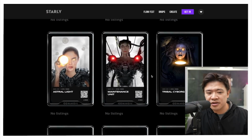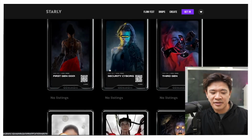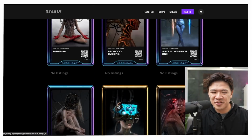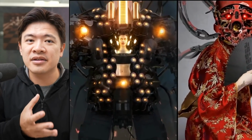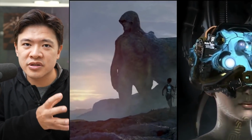So you can see here on the top, this is the legendary card. These are the rares, and these are the commons. So this is like the stuff you don't want. The stuff on top is the stuff that you want. So the gameplay is very defined in terms of the collectors getting this collection and showing off which ones are the most sought after.